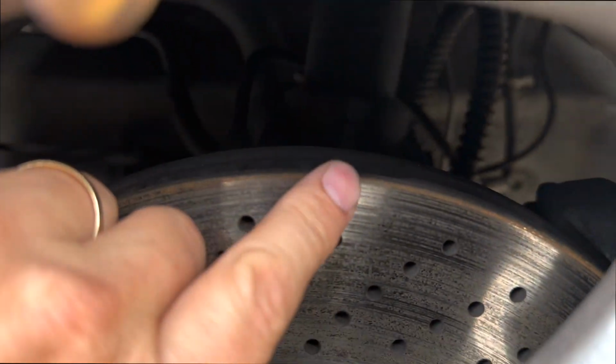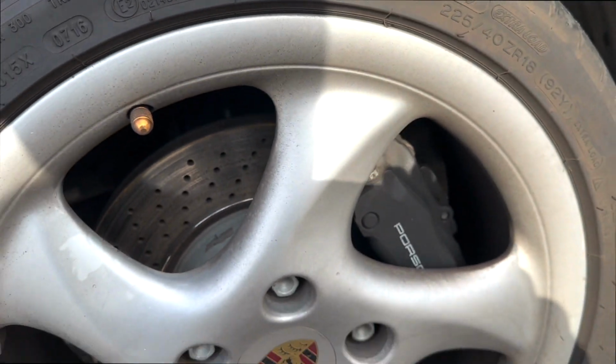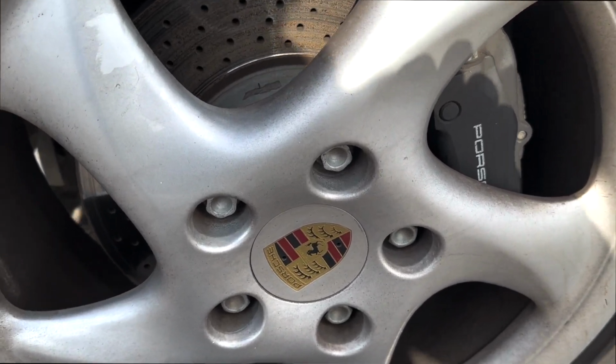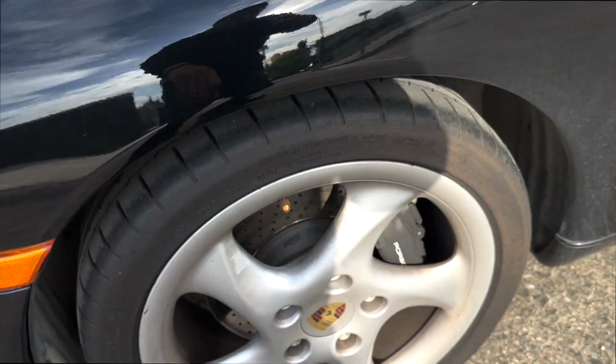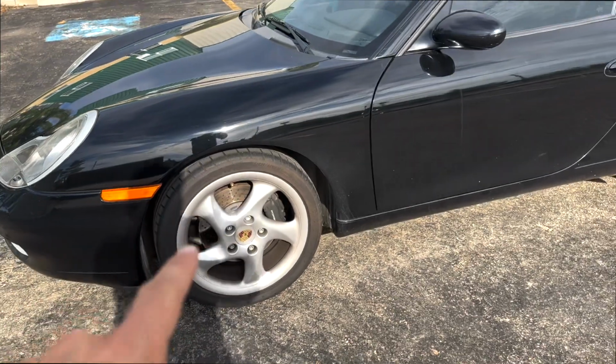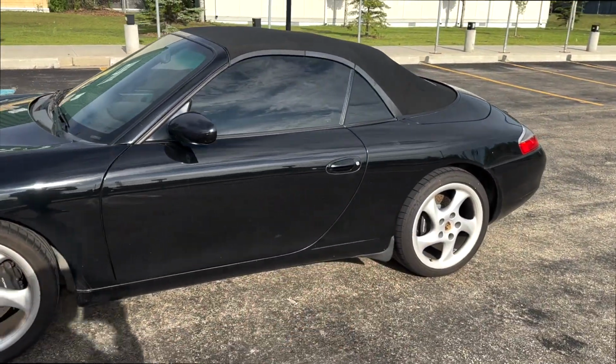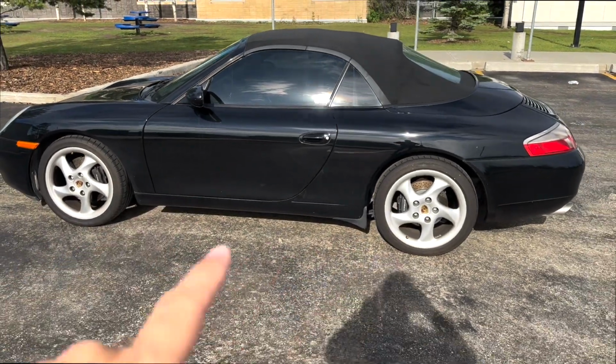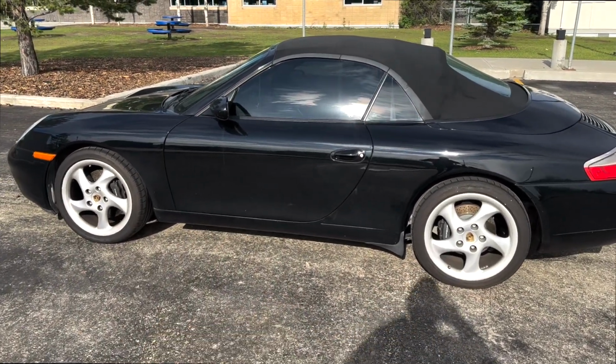They're cross-drilled and ventilated. Not that brakes wear out any worse than on other cars. What you can have is premature wheel bearing problems. Wheel bearings are some of the issues you'll find with these. They start to squeak and howl, and it's actually quite common with a lot of these 996 generations, even more so than your garden variety vehicles. So keep an eye out for wheel bearing issues.